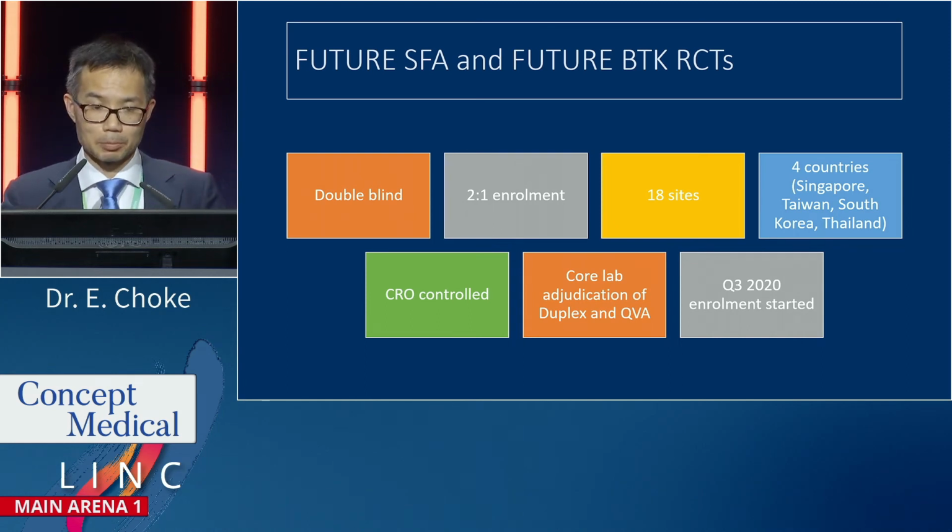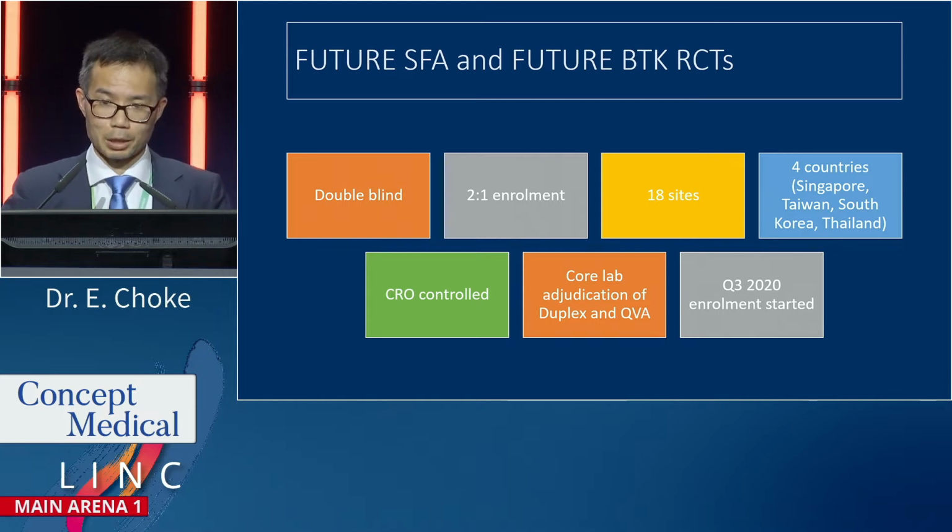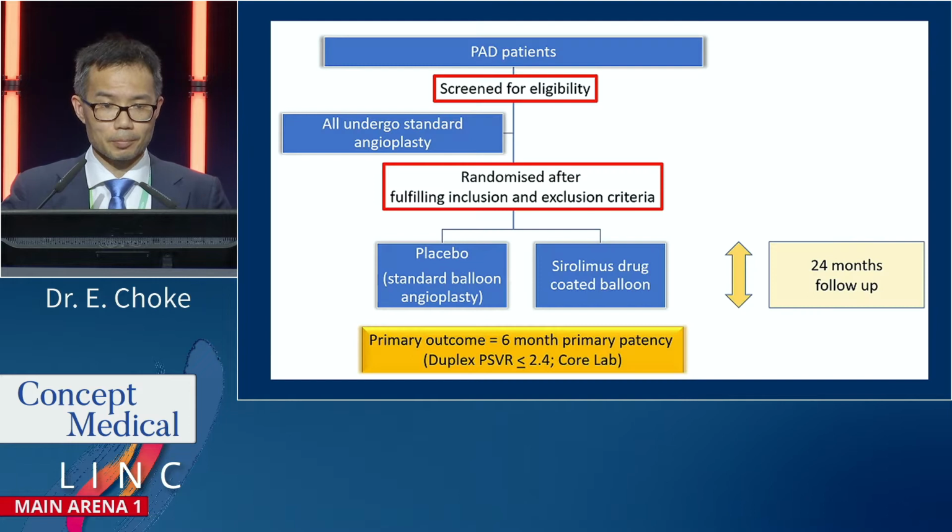Both trials will be double-blinded, with 2-to-1 enrollment, 2 SCB to 1 placebo. Recruitment is across 18 sites, across 4 countries: Singapore, Taiwan, South Korea, and Thailand. Completely CRO controlled with core lab adjudication of the duplex and the angiogram pictures. Enrollment has already started, and for Singapore, I'm pleased to report that we are 50% of the way there.